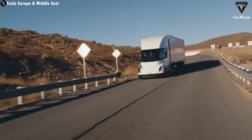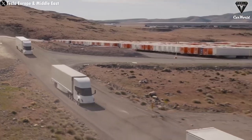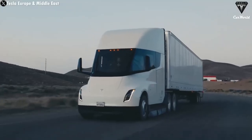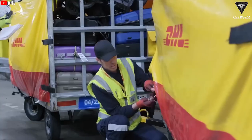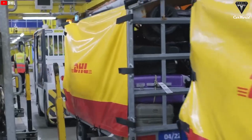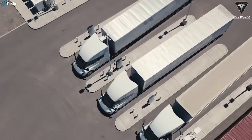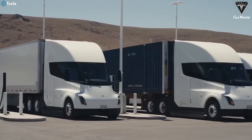Now, you might be skeptical about the impressive capabilities of the Semi, but there's new evidence regarding the efficiency of its 900 kilowatt battery pack and the unbelievable performance of the big rig. Recently, DHL, one of the bigger freight companies in the world, which is actively looking for ways to reduce emissions, shared the results of a 2-week trial with a Class 8 truck. The company noted that the Semi significantly exceeded initial expectations.